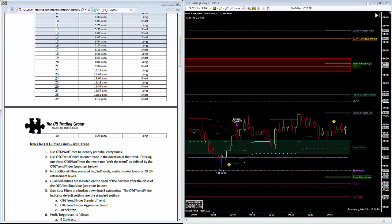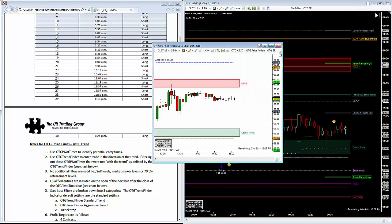So we had a good day here at the Oil Trading Group. It was not without its challenges. This week is not going to be without its challenges. Today was another day in which the average daily range was significantly below what we would expect on a day like today. So I'm going to bring this chart into view here.